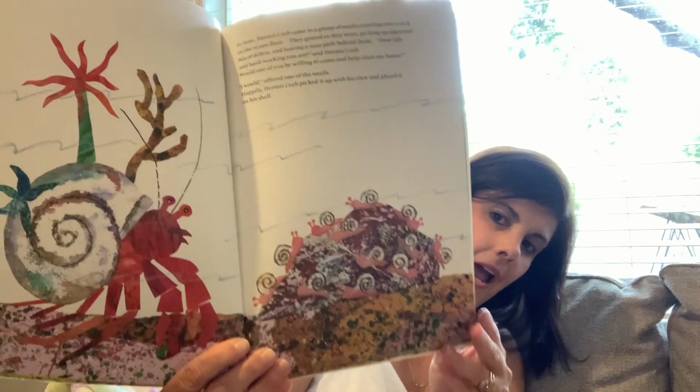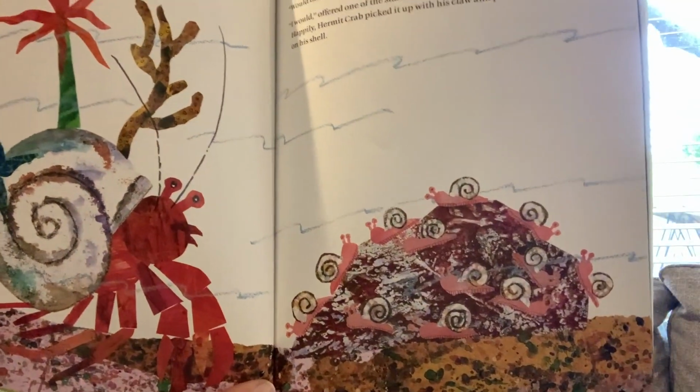In June, Hermit Crab came to a group of snails crawling over a rock on the ocean floor. They grazed as they went by, picking up algae and bits of debris and leaving a neat path behind them. How tidy and hard working you are, said Hermit Crab. Would one of you be willing to come and help keep my house clean? I would, offered one of the snails. Happily, Hermit Crab picked it up with his claw and placed it on his shell. I might like a snail to help me keep my house clean.